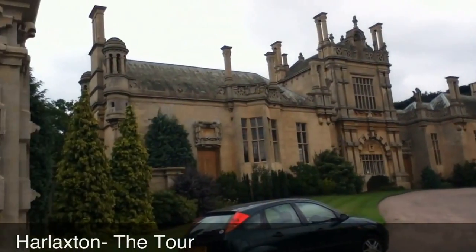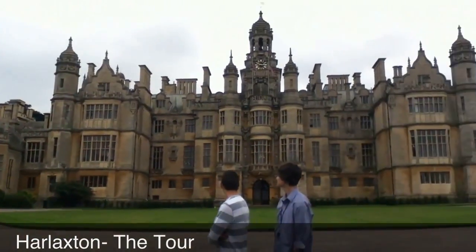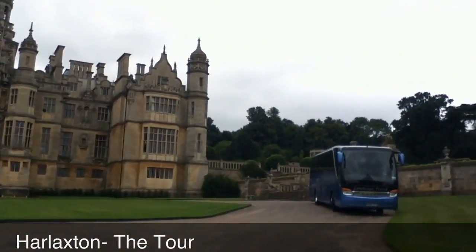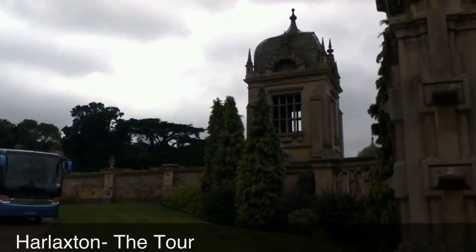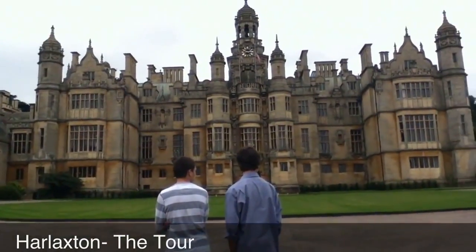So here's a view of where we'll be staying. It's pretty massive. It actually had 103 rooms when it was originally built. And he was basically just trying to show off to his neighbor, who lives in a manor down the road, because he had 102 rooms. So we hope that you enjoy our tour.